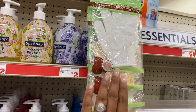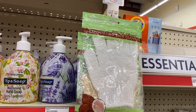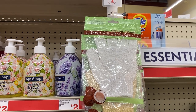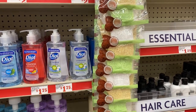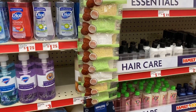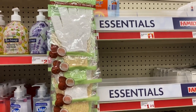Oh yeah, these are awesome, guys. If you have never used the exfoliating bath gloves, you are missing out. When that first word says exfoliating, yes, that's exactly what it does. I think I have three packs, and you can get them all in different colors. As you can see here, this is just white, yellow, and green. But I think mine at home are pink and purple. Yes, but they are awesome.